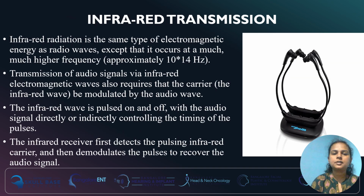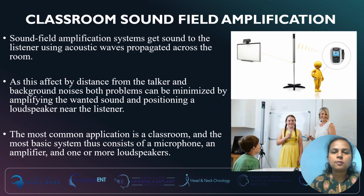Infrared transmission. Here, infrared radiation is the same type of electromagnetic energy as radio waves, except that it occurs at a much higher frequency, approximately 10 to the power of 14 hertz. Transmission of audio signals via infrared electromagnetic waves also requires that the carrier be modulated by the audio wave. The infrared wave is pulsed on and off with the audio signal, directly or indirectly controlling the timing of the pulses. The infrared receiver first detects the pulsing infrared carrier and then demodulates the pulses to recover the audio signals.